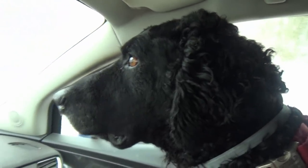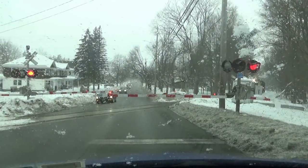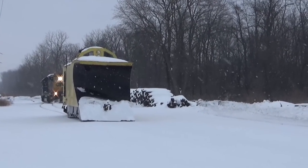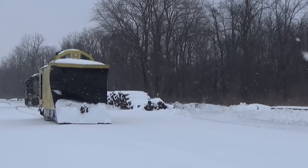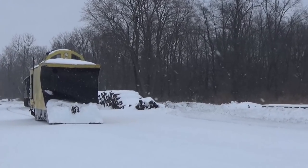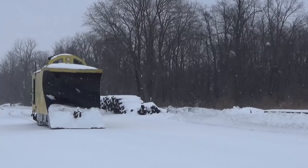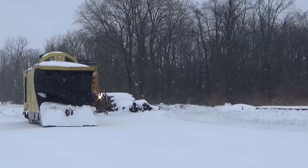Trust you're happy now. So the crew tied down the plow on the industrial track, on the industrial siding. I'm just east of French Road in Utica, and they're likely going to pick up some cars before heading back to the yard.